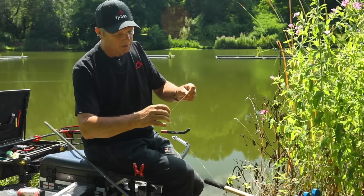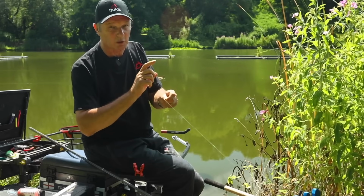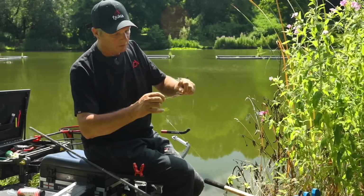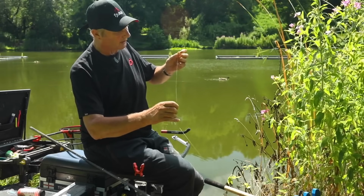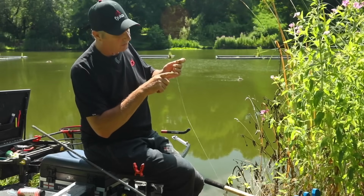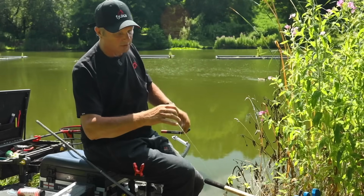And 15 centimetres is the bulk of the shot. The rest of that shot will cock the float to a half inch of bristle. So basically they are the three spots that I have my terminal tackle. It's 15 centimetres, 15 centimetres, 15 centimetres. You won't go far wrong if you stick to that.